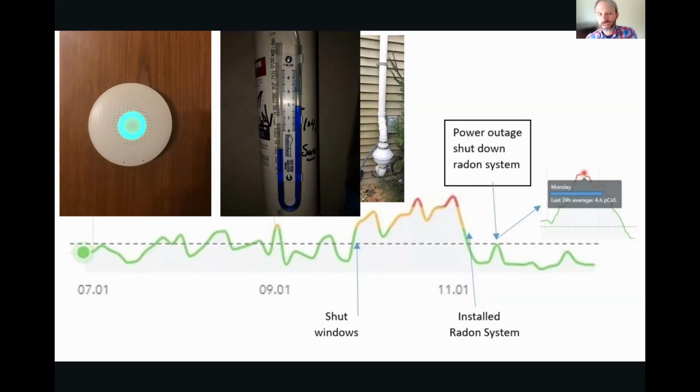So I had to ask, what's going on. I had to call the radon installer. I kind of had to learn about what it meant. But what I found was that the breaker had tripped and it caused the system to shut down. And the reality is I don't think the vast majority of people in homes with radon issues who have these active systems are ever going to see that or check that.